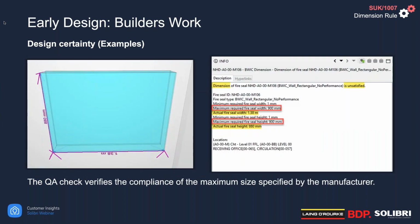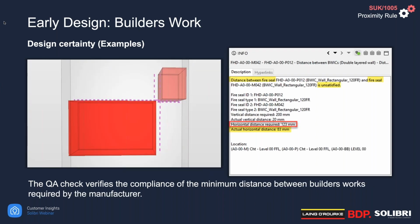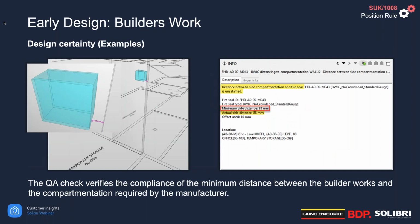This example checks the compliance with the maximum size specified by the manufacturer. Usually the maximum size is constrained not only by the performance of the wall type, but also based on the crowd load the wall is subject to. This example checks the minimum distance allowed between the builders' works, again with the same constraints as I mentioned before, wall type and crowd load. This example shows how we managed to identify non-compliance with the minimum distance required to the compartmentation. Again, same constraints, wall type and crowd load.